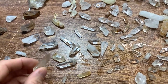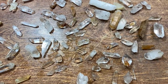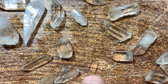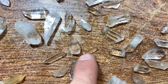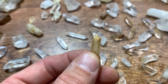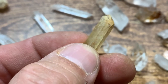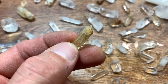Here we have the crystals straight out of the acid. All cleaned up. I mean, some of these are just water clear. Look at that. So they cleaned up really nice. This one here, soaked in acid for days, and it's permanently stained. If hydrochloric acid did not remove it, nothing else will.